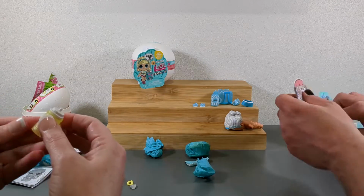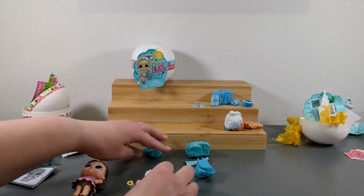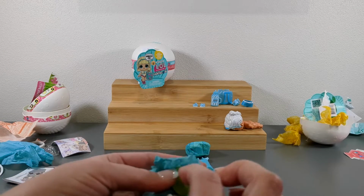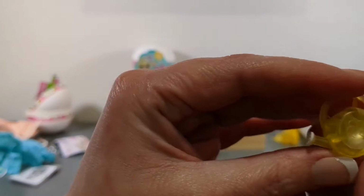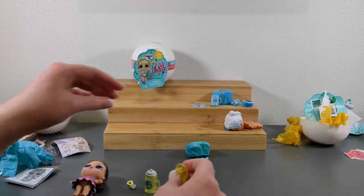Who cares? I'm gonna go get some water. Entertain the crowds. Sure. She gets a fun little Earth sipper. I'll just keep unwrapping these toys. I know I'm not as entertaining as Brian, especially when it comes to LOL dolls. We have a watering can. If I could figure out where my camera was, this job would be easier.